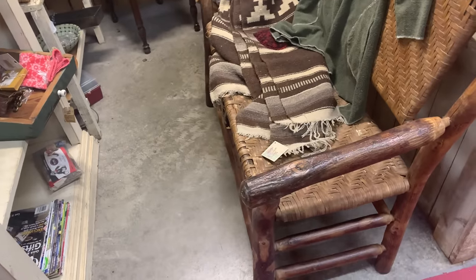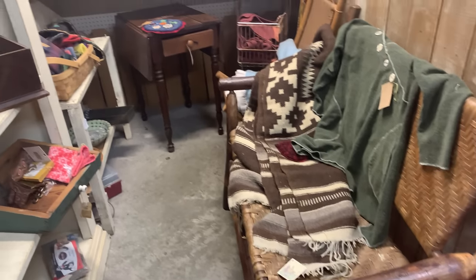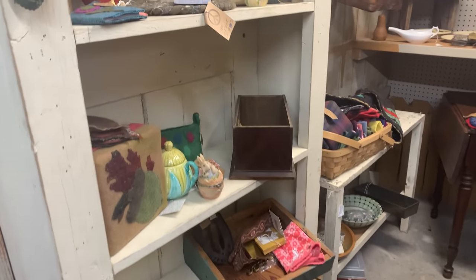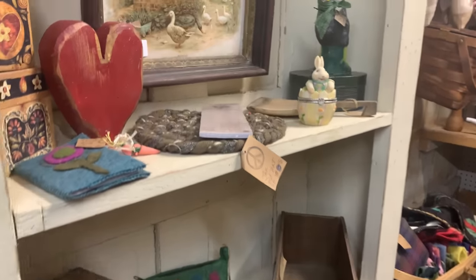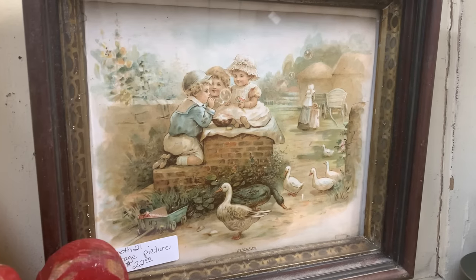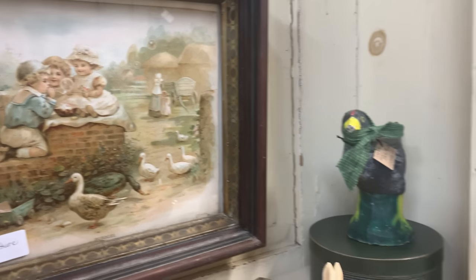Are you wondering if I popped into every single one of the booths in these malls? No, I did not. We would be here all day, I think, looking at every little item. So whatever attracted my eye right off the bat is the ones that I went into to share with you all.